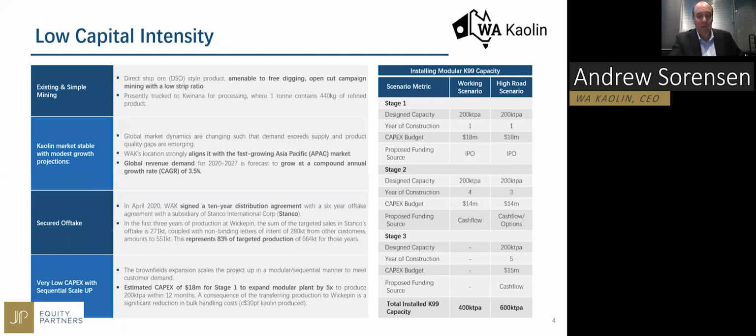We've got a very low cost digging operation. It's free digging, open cut, no drill and blast, a very straightforward mining play. We're located right next to the Asia Pacific market, which gives us very low cost in terms of delivery to market from Western Australia into those markets. And the market is growing at a very good rate of 3.5% compound annual growth rate, based on some third-party research that we commissioned from Grandview Research.